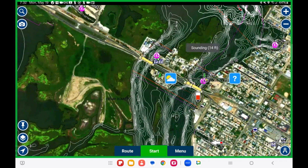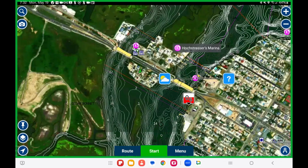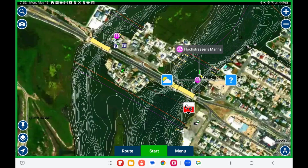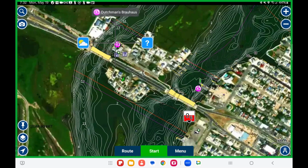But right here at the bridge, directly underneath it, we do have, I have no idea how to pronounce that marina. Ed, any idea? Hochstrasser's Marina. Yeah, it's Hochstrasser's. It's in a bit of disrepair currently with no fuel. Okay. All right, and on the other side we have Dutchman's. Also closed. Awesome.